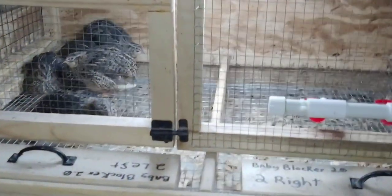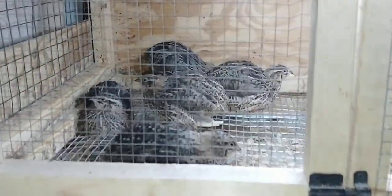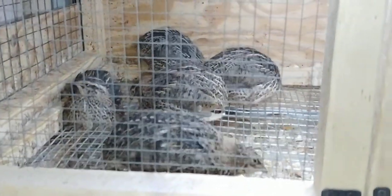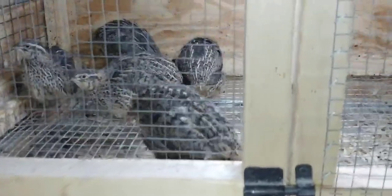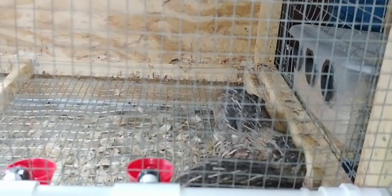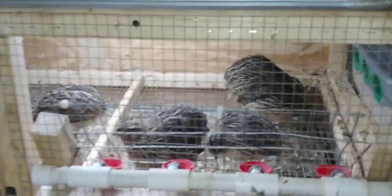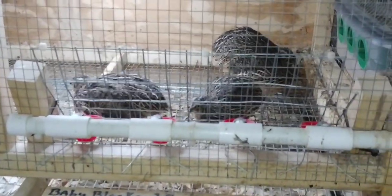And here's the Jumbo Wilds. These are from our eggs. I've got some white wings, and the rest of them are all just normal Jumbo Wilds. Now this one has 6 hens and 1 rooster. I'm waiting for some more hens. And then down here on the bottom, I've got 5 roosters growing up.